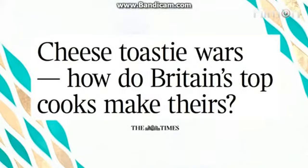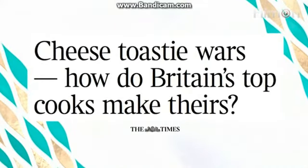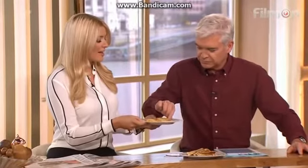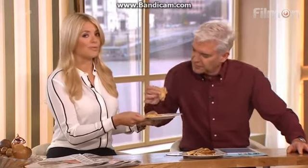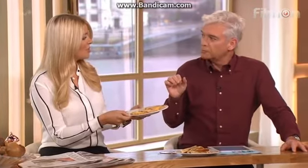Apparently, this humble snack has been causing quite a stir with everyone from TV foodies to Michelin-starred chefs wading in on the debate as to what makes the perfect one. So Holly and I decided to get involved and bring our packed lunches in today. Shall I have a taste of yours? Oh, yes, please do. We all have our own recipes for what makes the perfect cheese toastie and how it's cooked and what cheese you use and what you put in it.